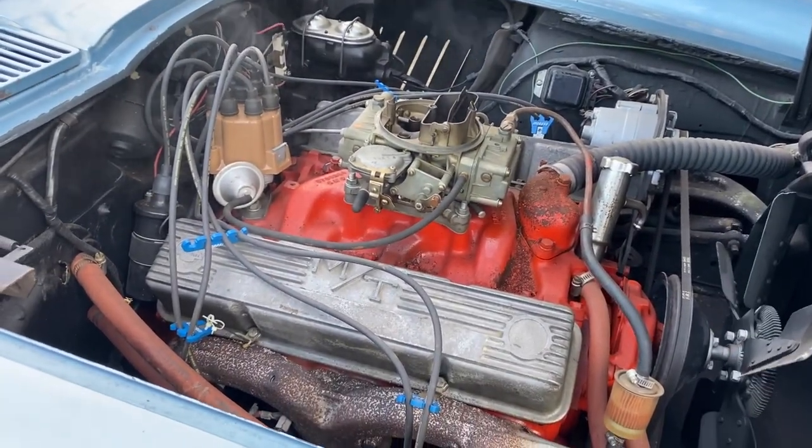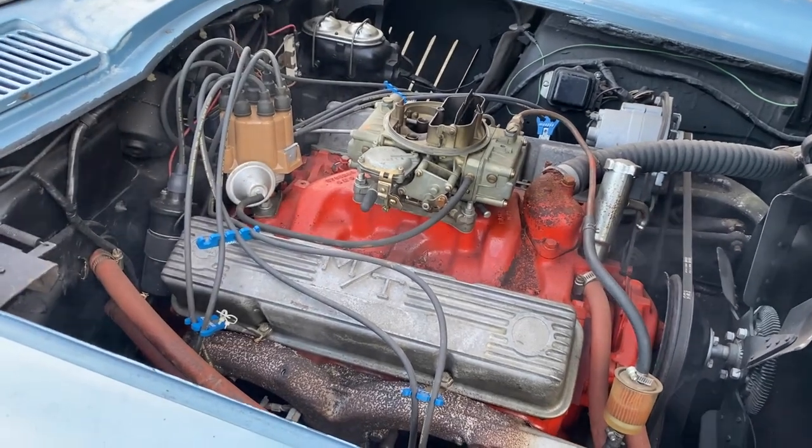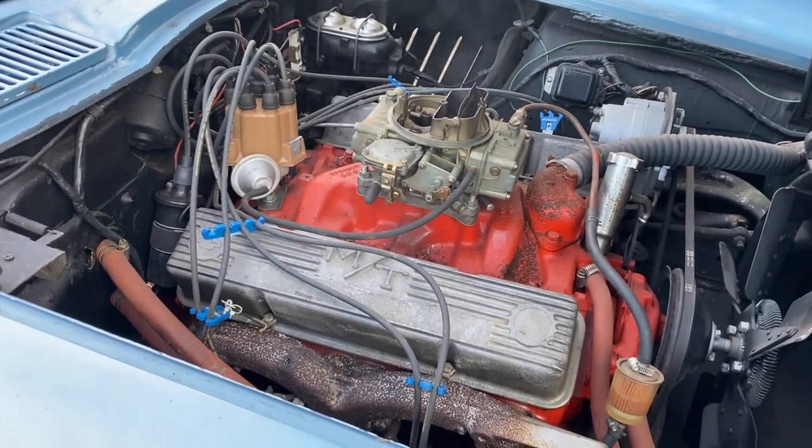I think there's just something on the exhaust manifold. That's probably why it's doing that.